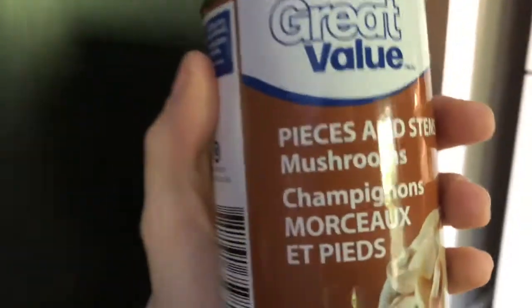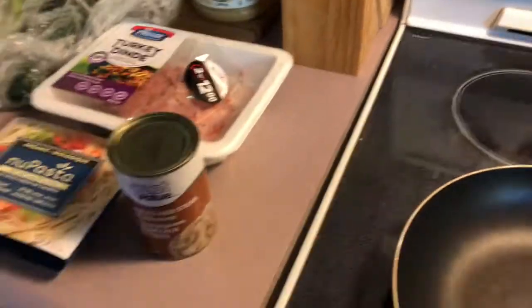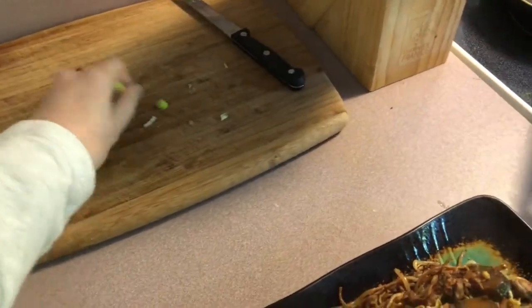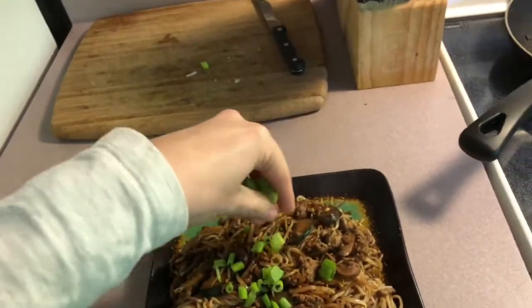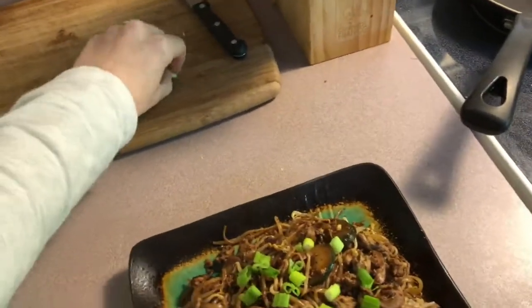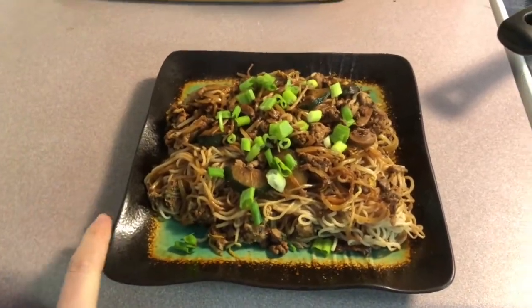So, yeah, I'm going to do just a couple of mushrooms in there as well. So, yeah. Get cooking. Okay guys, so here's the mostly finished product. I'm just gonna add some green onions on top of it now because I love them, and they just suit the Asian inspired dish, don't they? So yeah, I'm gonna go eat this now.